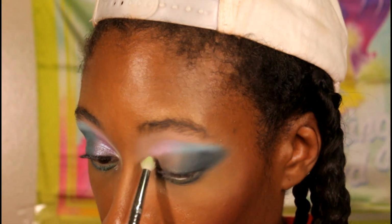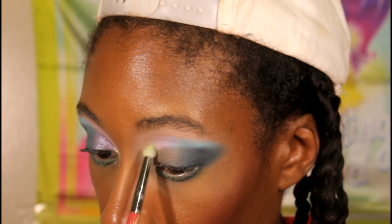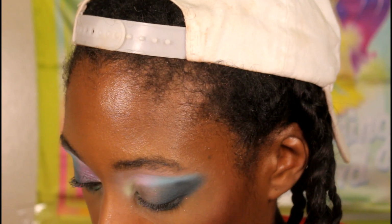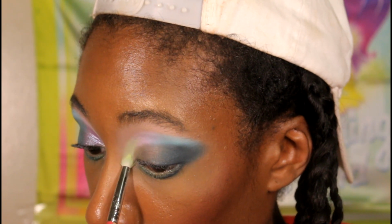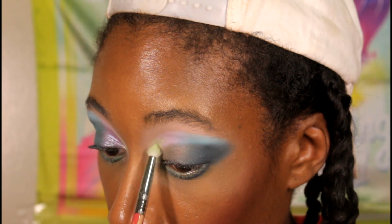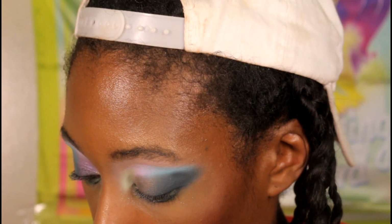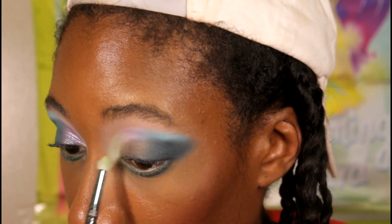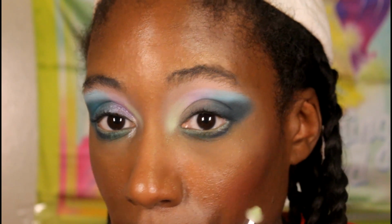I got fallout, but I left a lot on my brush because I wanted to make sure the pigmentation showed up on my eyes. So that could just be why I ended up having fallout, because I left so much on my brush. But I was like, you're gonna see this color on my skin tone, regardless of me not using white base. That's why I left so much on my brush, because I wanted it to be seen. And I accomplished that. As you can see, it's very bright in the inner corner over here.